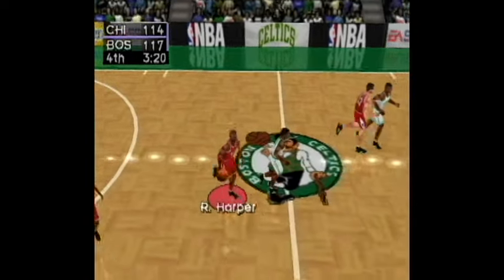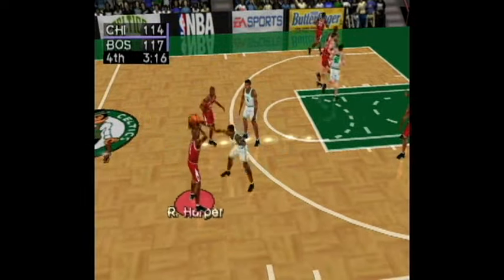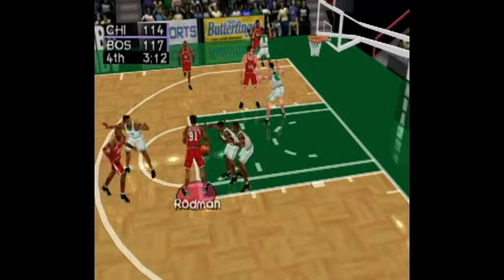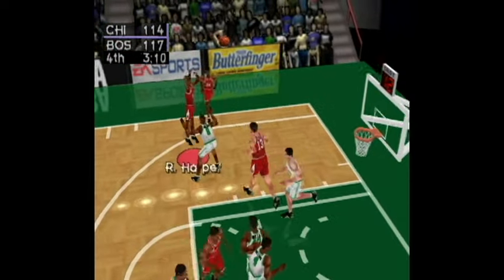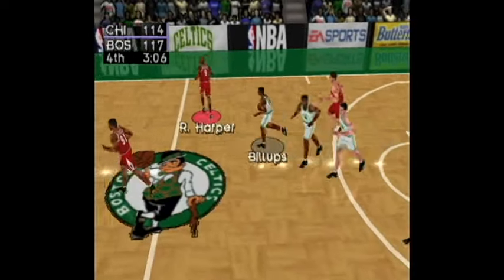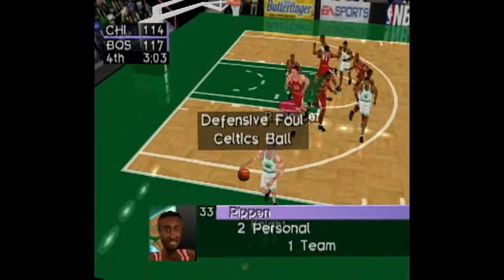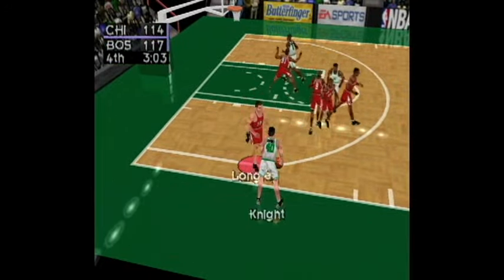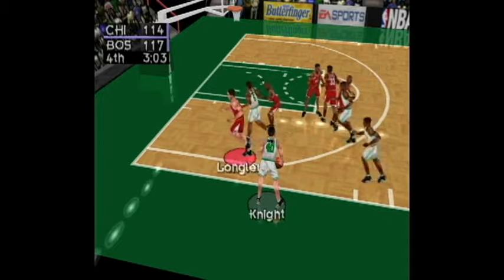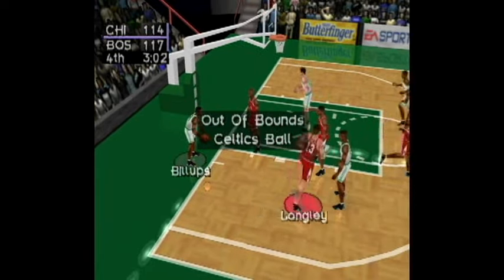Inbound pass to Harper. From the right side to Rodman. Harper receives the ball. With the shot. The board by Mills. From the right side to Knight. Pippen with the defensive foul. Inbound pass to Billups. Out of bounds. Boston ball.